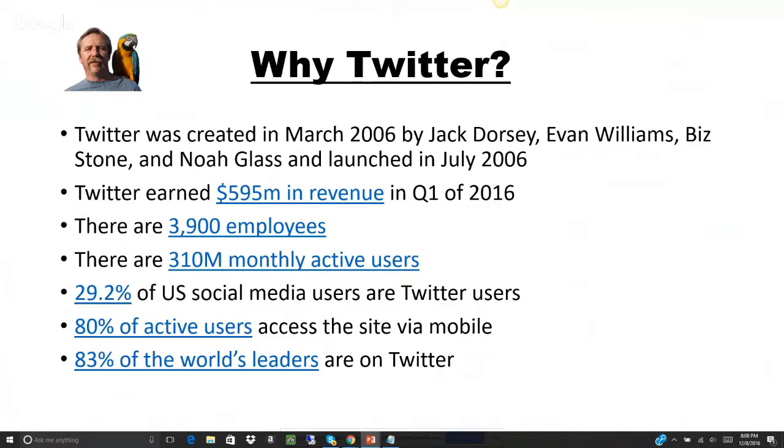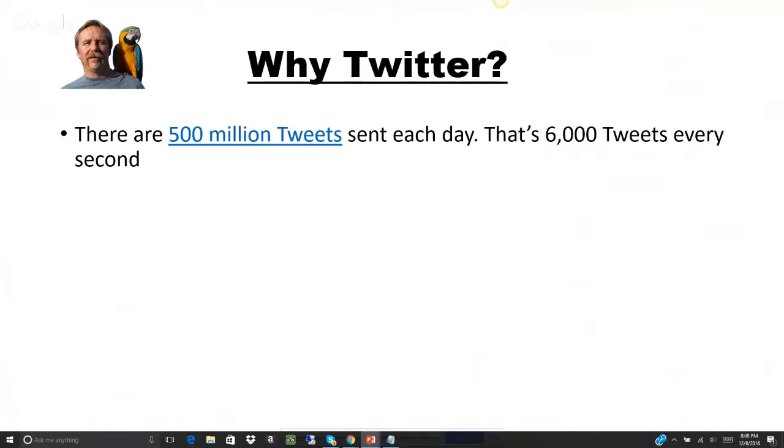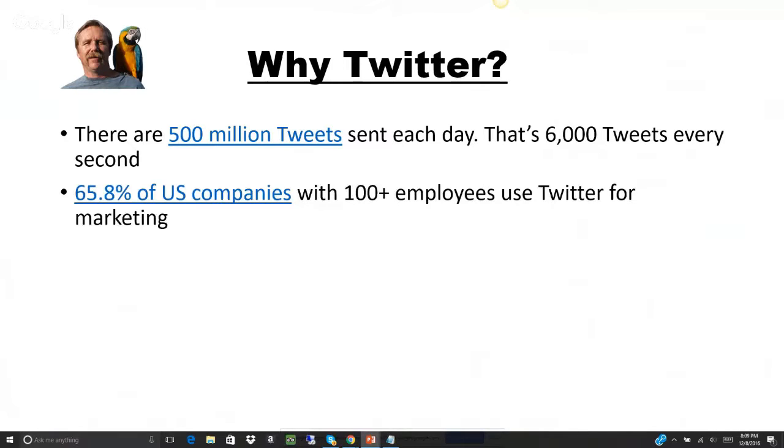Another interesting stat, 83% of the world's leaders are actually on Twitter. Just think of old Donald Trump, he's on there all the time. So, there are 500 million tweets sent every day. That's 6,000 tweets a second. So unbelievable volume going on there. And again, if you just need to get a small slice of that to build a very profitable following and business using Twitter, I'm going to show you exactly how we can go about doing that.